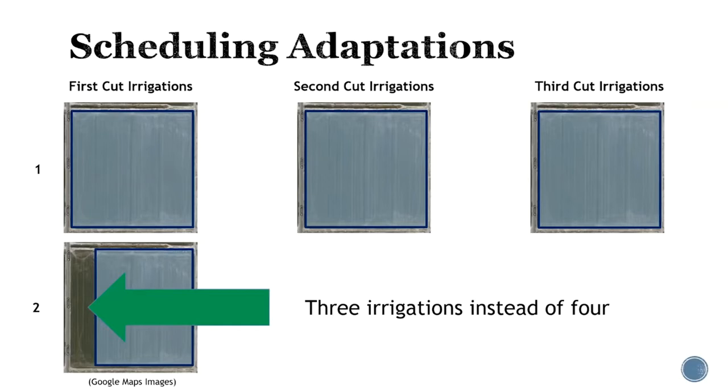But in that first cut, it actually did reduce yield a little bit, about 0.14 tons, which would have been about $23 an acre. So it is pretty significant. So that's something that we're doing some research with him on.